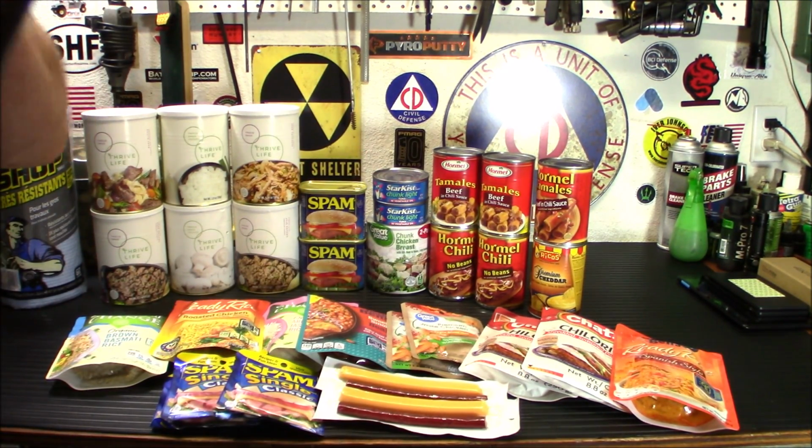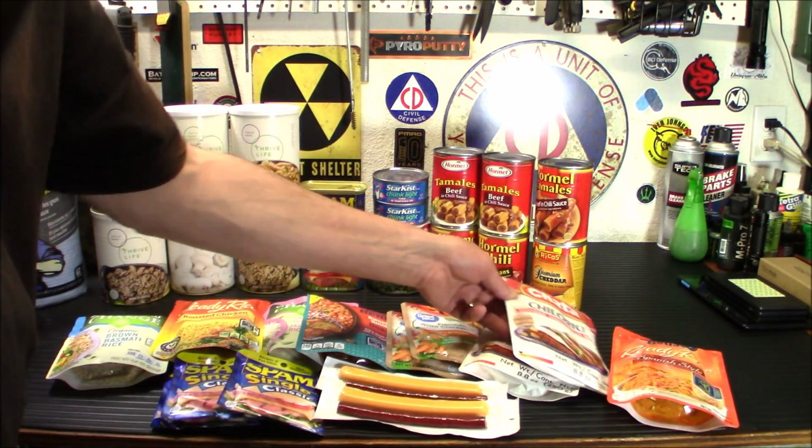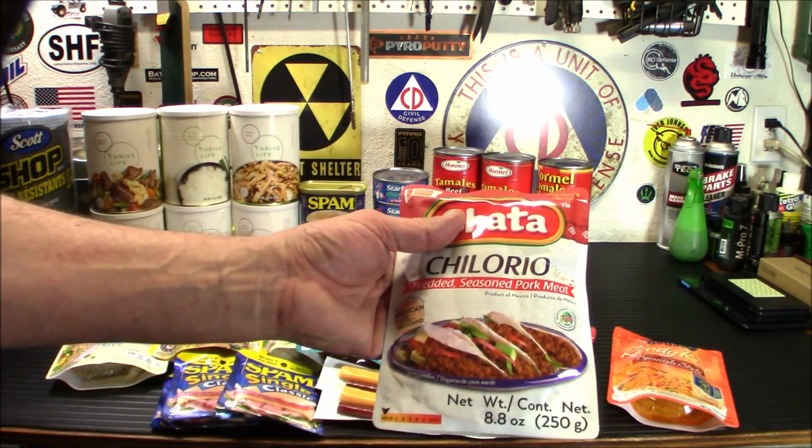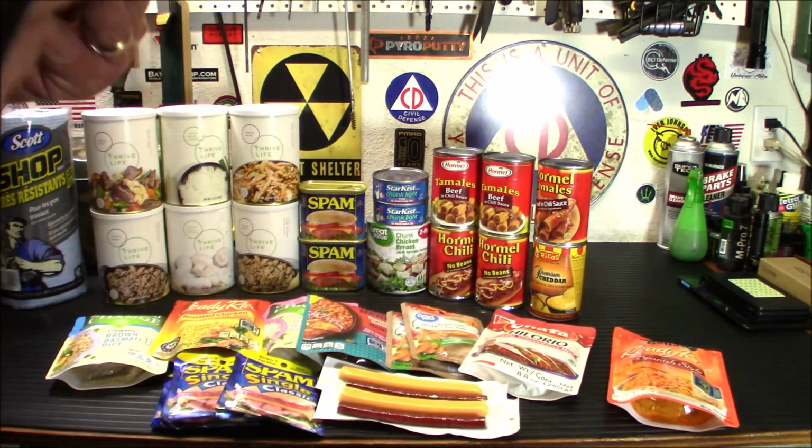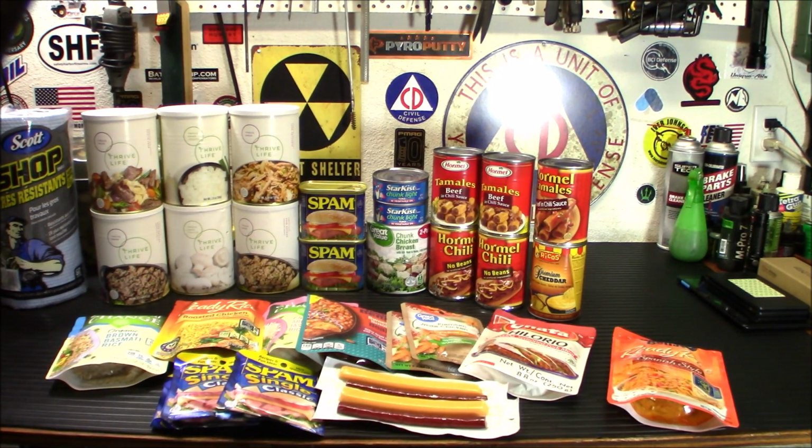The next thing is something I've never seen before, and I just had to try it out, and I did try it out, and it's really good. This stuff here. This is shredded seasoned pork meat. And it is real meat. That's the cool part, and this is mild. The shelf life on these says best before 02/22, so not bad.